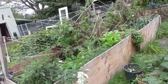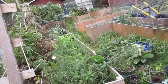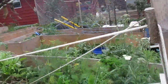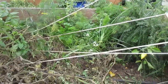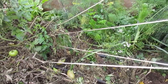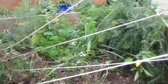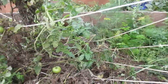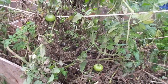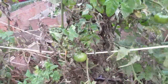I pulled out the 3 Opalka tomato plants that were here. I have to go in and clean up all of these tomatoes that were moldy or rotten so that I don't have a bunch of volunteers next year. But there's still 3 Abraham Lincolns in here, and they've still got tomatoes coming on them.